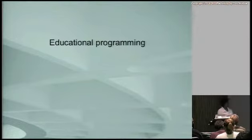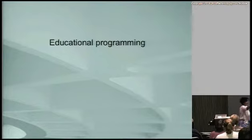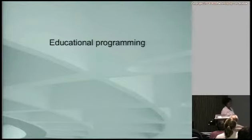So the different types of educational programming we had, has anybody been to the National Museum of American History lately? Raise your hand. Okay, and what did you see while you were there? Yes. Anybody else been to the museum? Great. Anybody else see something really awesome there? Okay. So those are all examples of educational programming.